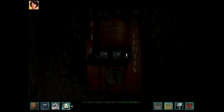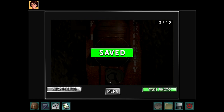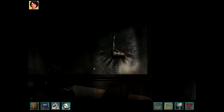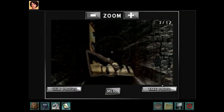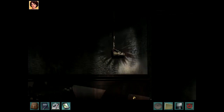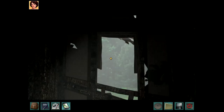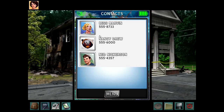The alarm's been turned off. I'd better tell Nancy. Take evidence. I'm just taking pictures. I don't know if I need to take these pictures, but... Okay, let's leave. No one saw me enter in and out.